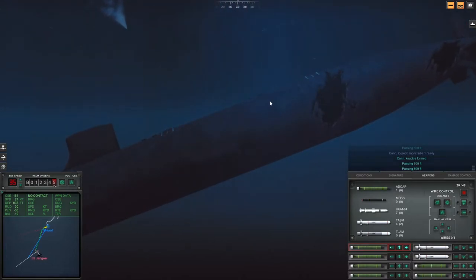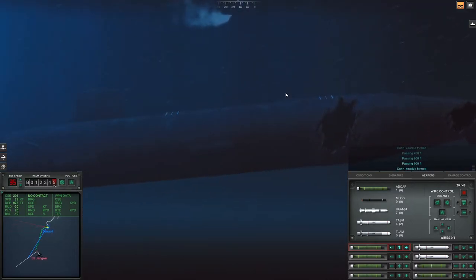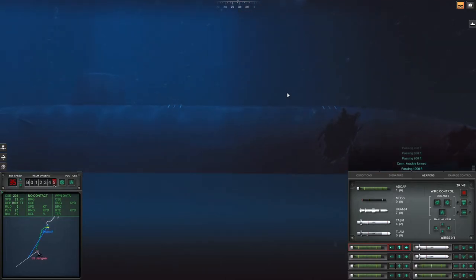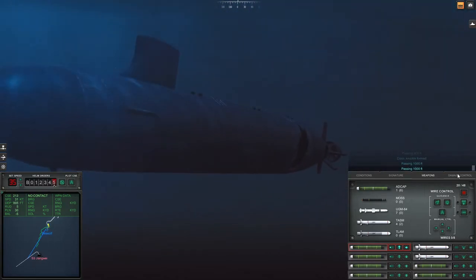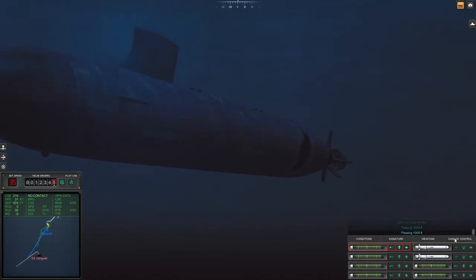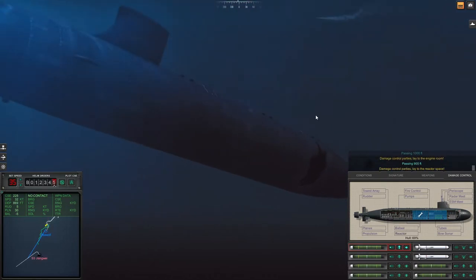Passing 800 feet. Passing 900 feet. Con, knuckle formed. Right, it passed right underneath us. 1,000 feet. Passing 1,000 feet. Wow, we're flooding like crazy. Damage control parties, lay to the engine room. Damage control parties, lay to the reactor space.